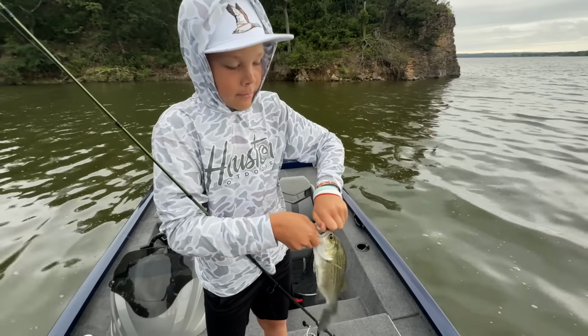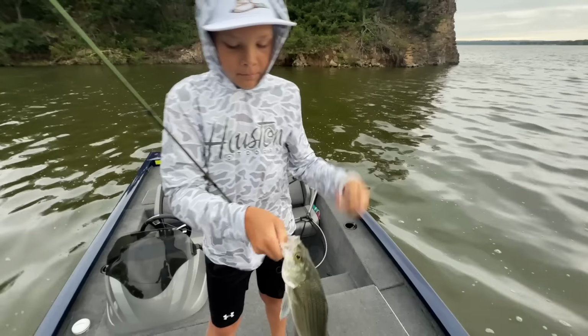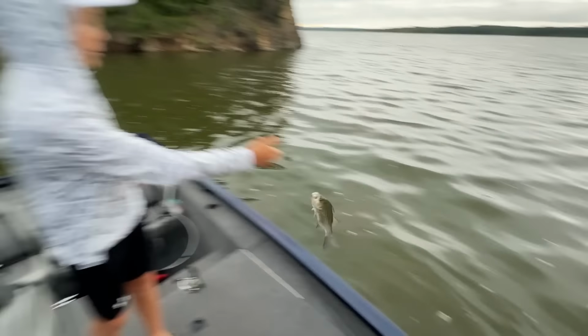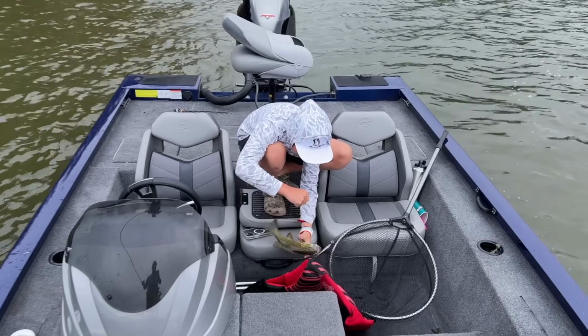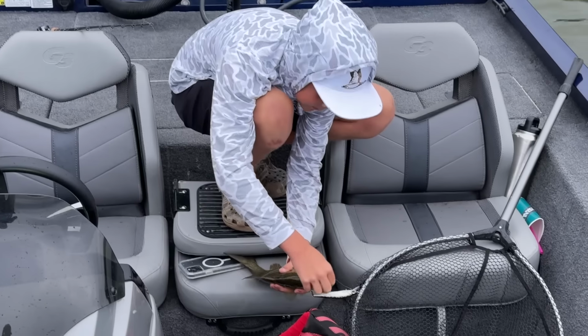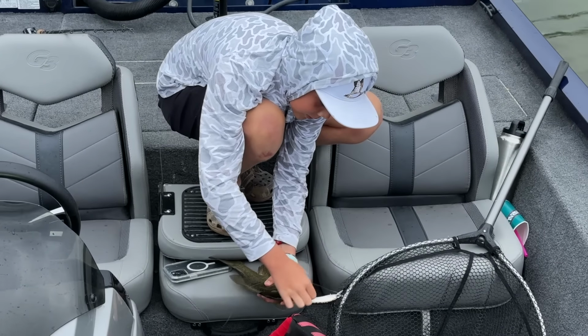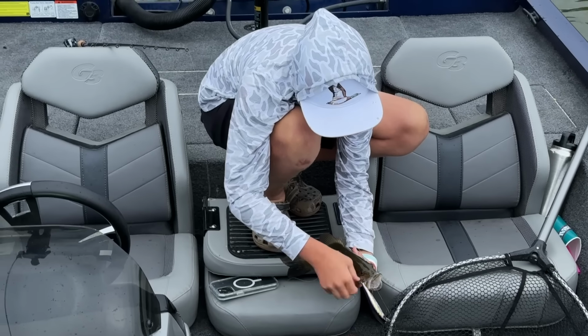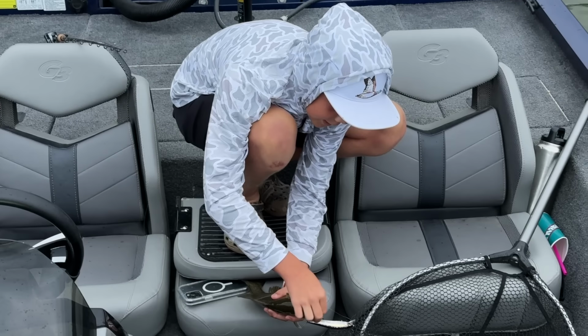It's a good one, man. Yeah, it's good sand bass. It's just not what we need. No, not at all. Well, that happened so fast I couldn't even get it on video. He's right there. Did you net him on accident? Yeah.